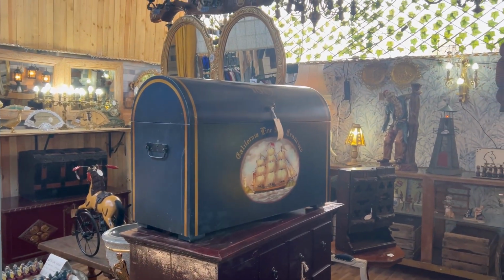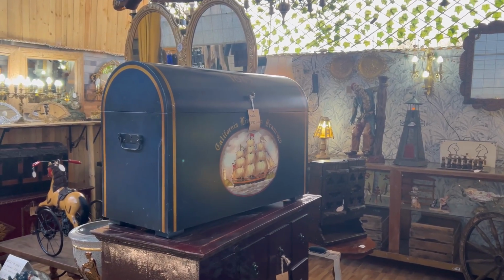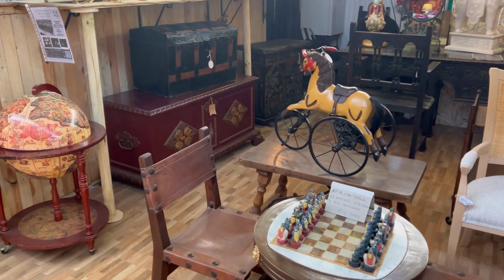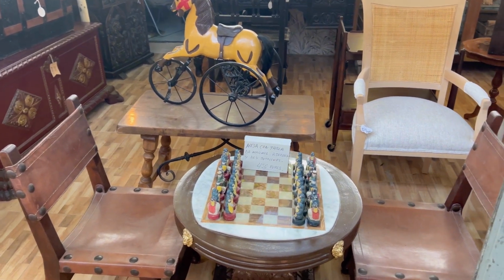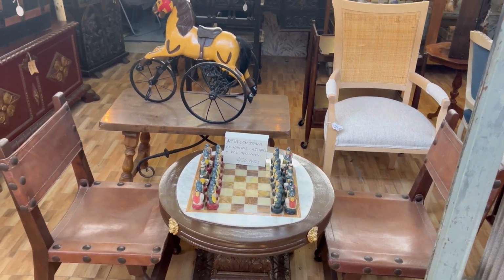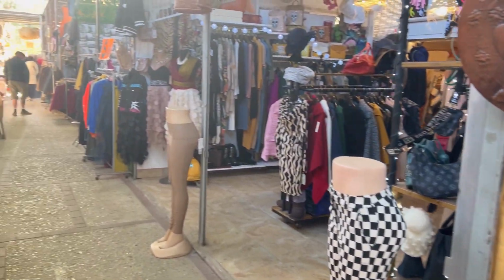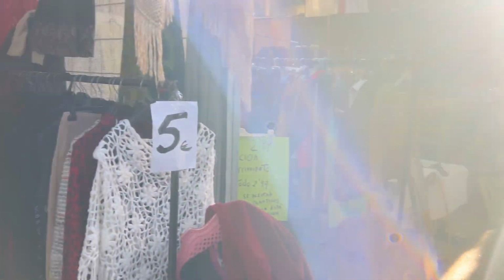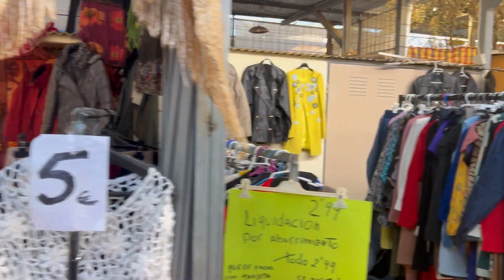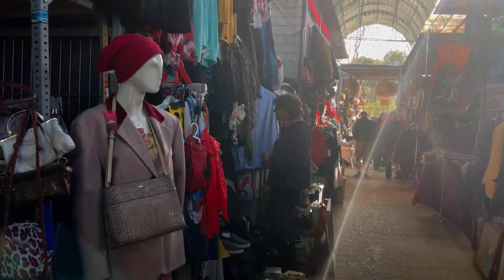Obviously, antique pieces do have slightly more expensive products like these ones right here for €150, €160, €270. This table with chairs and authentic chess. Look at this, it's incredible, €450. That's what an antique store actually looks like. But this is for lovers of this type of products. It's not for everyone, and not every single person would come here looking for it. So it's mostly for the people who collect these specific articles.